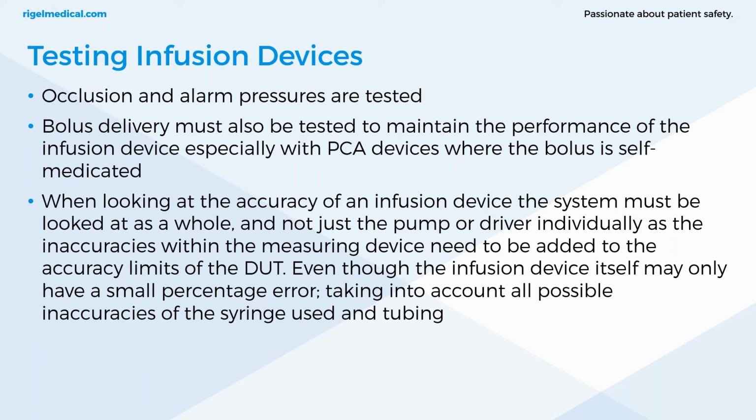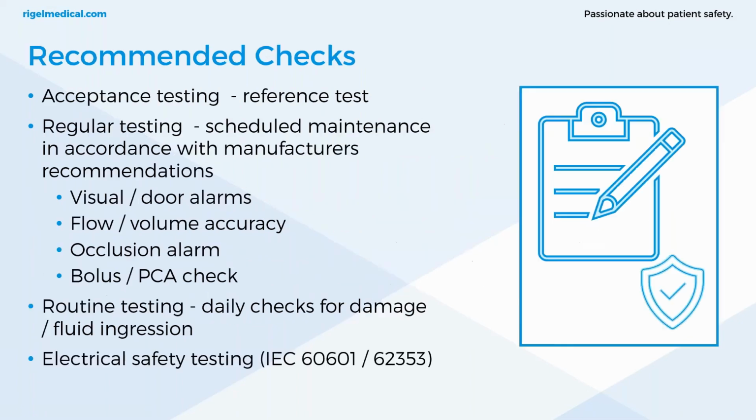Even though the infusion device itself may only have a small percentage error, you need to take into account all possible inaccuracies of the syringe used and tubing. So really, yeah, talking about all inaccuracies. Some of you might know it more as uncertainty, so it's any uncertainty of the measurement.